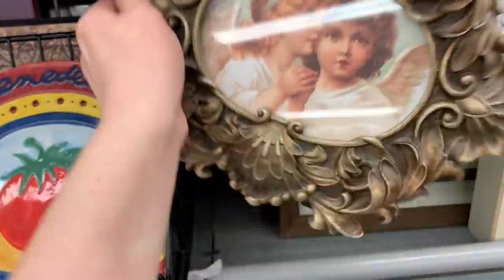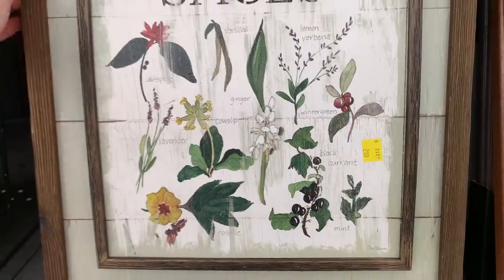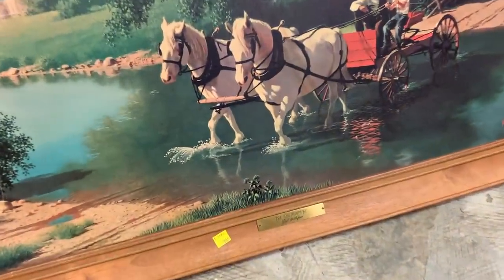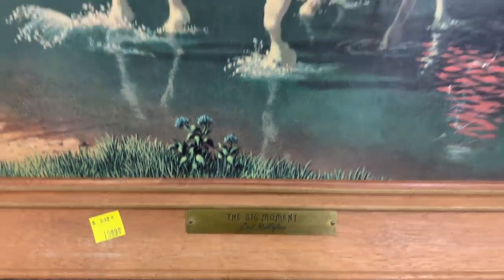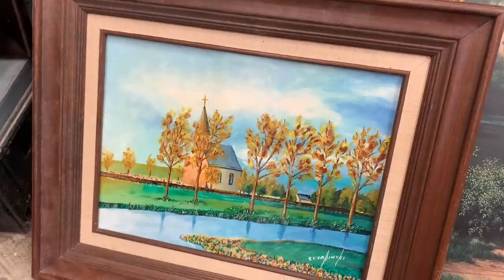Now moving on to the artwork section. If you've been here a while, you know that that is my favorite thing right now. I've been loving collecting oil paintings and different artwork. This piece I thought was so beautiful, which is why it's the thumbnail. It's way too big though. I wasn't sure where I would put it if I were to purchase it, but I just think the colors are so vibrant and beautiful.